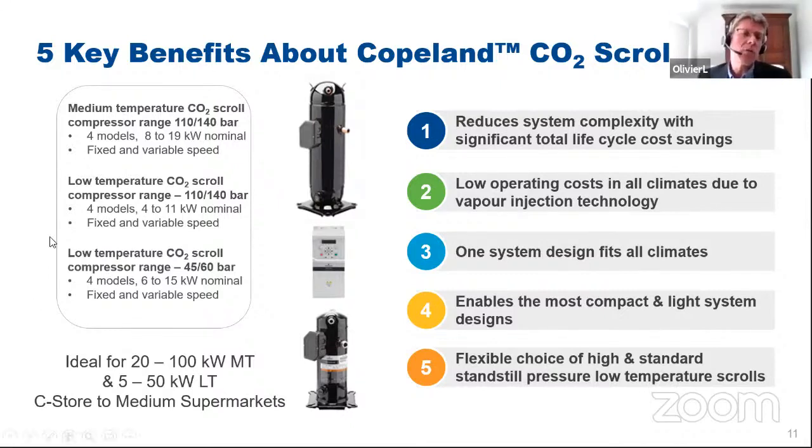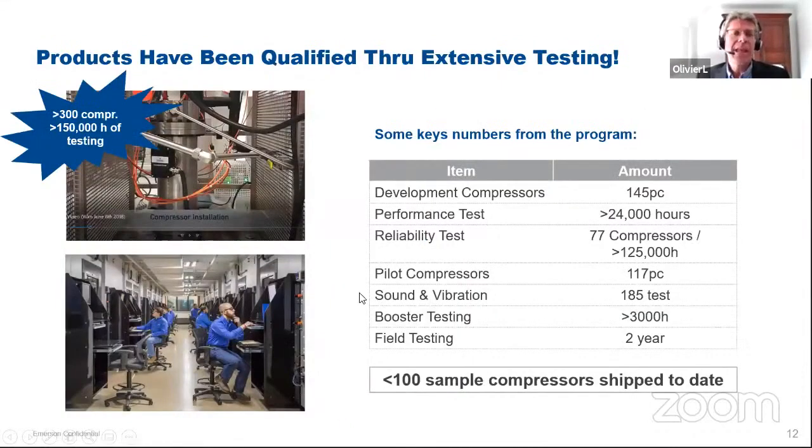When you combine those compressors together, you can cover a capacity range which goes from 20 to 100 kilowatts on the medium temp side and 5 to 50 kilowatts on the low temp. So that's basically covering from small convenience stores up to medium supermarket sizes of probably maximum 2,000 square meters. Here I listed the 5 key benefits of the scroll CO2 compressors. I've already covered that, so I'm not going to go through them again.